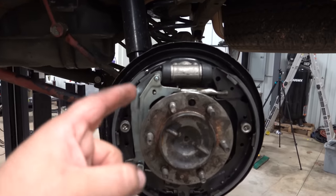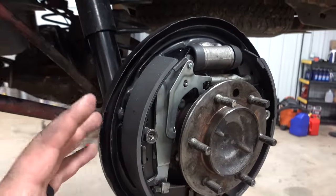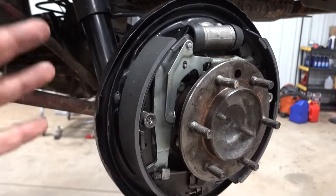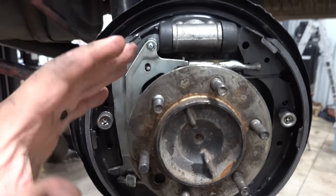This was a nightmare to clean. There was so much axle grease and just disgusting in there. It took a lot, but we've got it clean. We've got all of our new seals in there. This is ready to go.